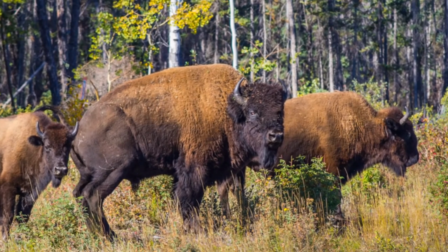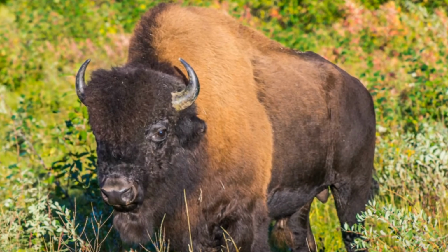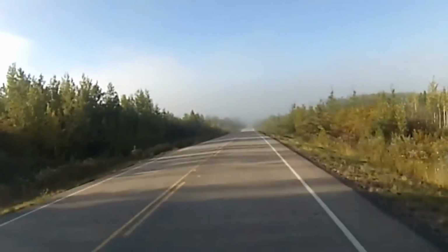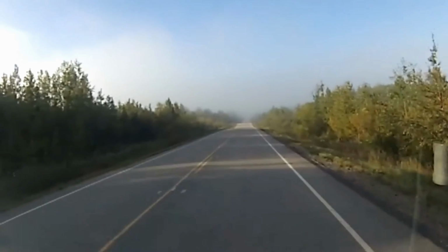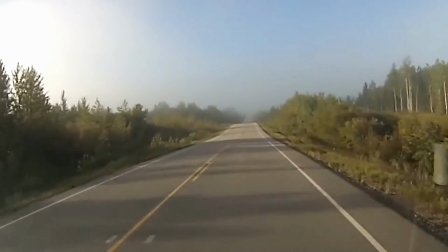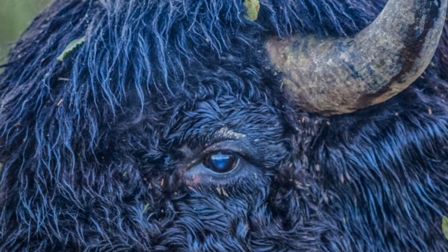Bison, just right at the side of the road. Wow, look at that. I was able to get out. And I kept an eye on their eyes to make sure they weren't going to attack me, but blasting down the highway again here. So there's an awful lot of driving going on. Sometimes it's all day just driving. And you see a big bison like this at the side of the road.